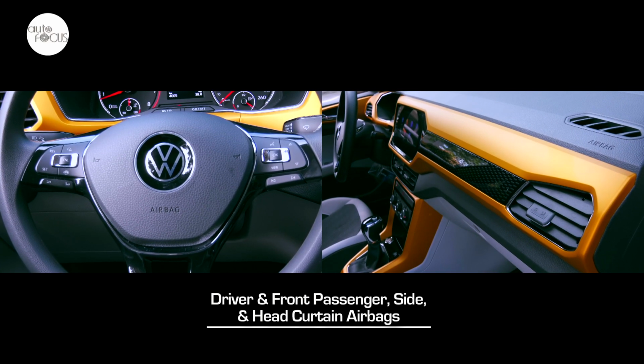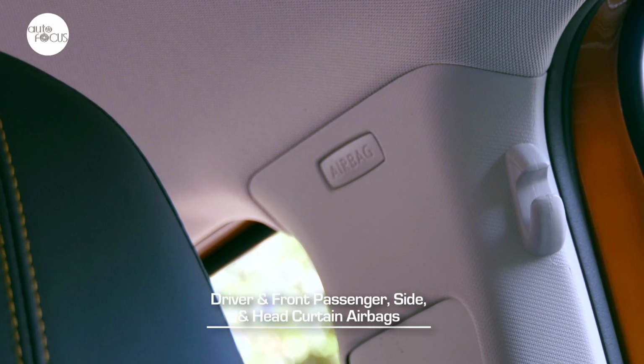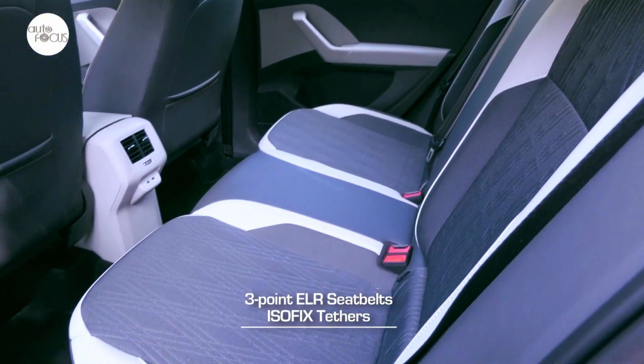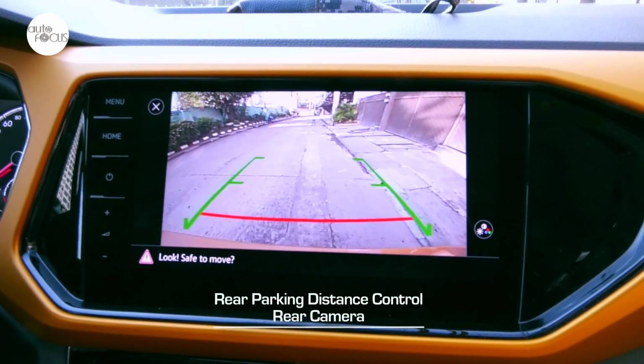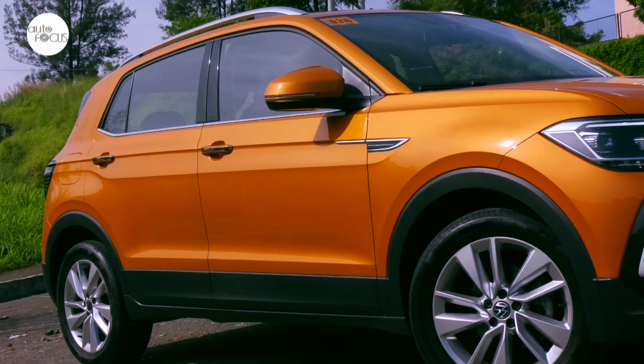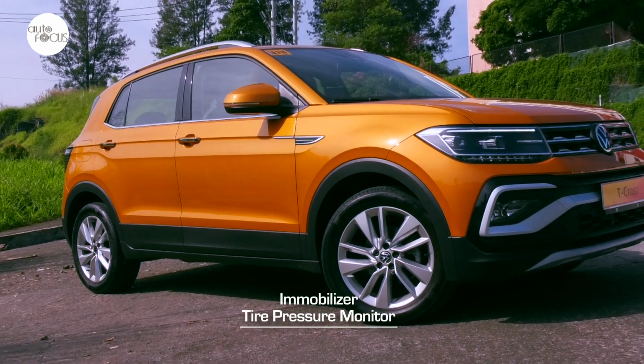For safety, there are driver and front seat passenger airbags, side airbags, head curtains, 3-point ELR seat belts, and ISOFIX tethers. Parking is also made easier and safer with rear parking distance control and rear camera. Finally, the Volkswagen T-Cross also comes with immobilizer and tire pressure monitor.